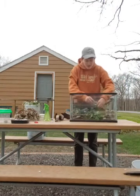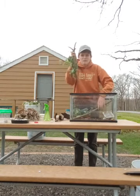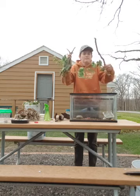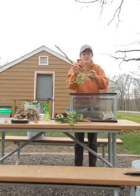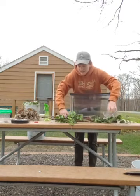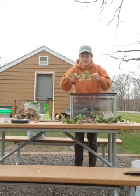So before, I put in a whole bunch of sticks and wrapped them with these fake leaves to kind of give them a feeling of shelter. But the leaves aren't as great as real live leaves would be, because you can't munch on them. So I'm going to take these out and replace them with some live plants.